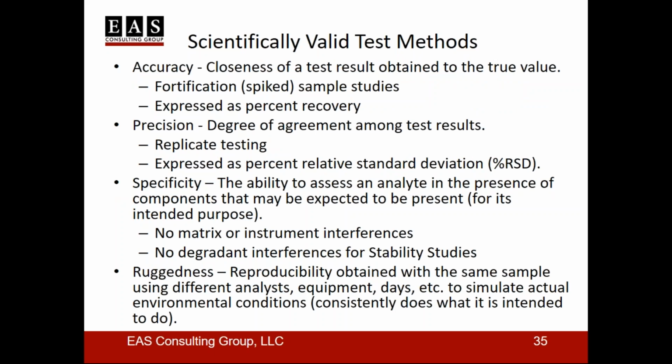Accuracy, of course, is the closeness of a test result to the true value. This is assessed using fortification samples or spiked samples of a known concentration and being able to recover those back out. Precision is just being able to do that many times and having agreement among those, and that's usually expressed as a % relative standard deviation.